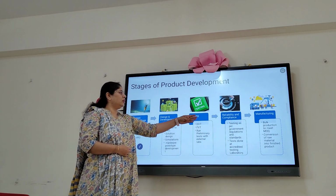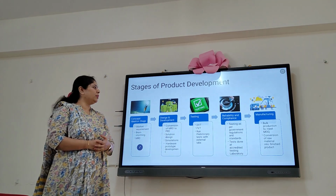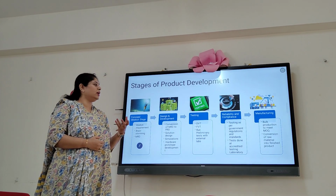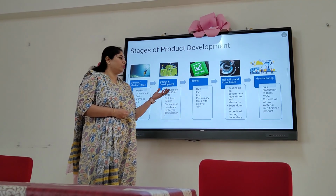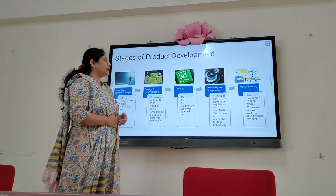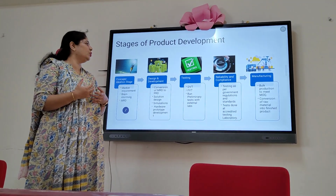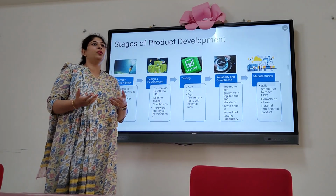Next, the product will be moved to a reliability and compliance stage, wherein the product is tested for safety and a lot of standards which are coined by the government agencies. Once this stage is finished, where you receive all the certificates related to the product, it will be moved to the manufacturing phase, wherein bulk production happens.